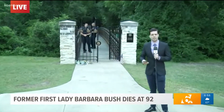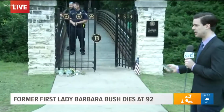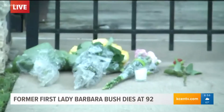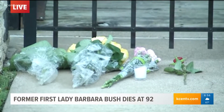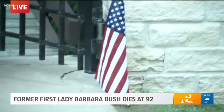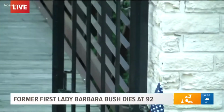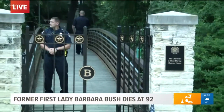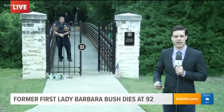Then there will be a private funeral for her on Saturday at the same church before the motorcade makes its way up here, up to the site where she will be laid to rest with her daughter, who died at age 3 of leukemia. And as you can see behind us here at the gate, it is usually open to the public, but it is now closed off, and there are already some flowers laying there. So it really is a fitting tribute to the former First Lady, who is truly loved by the country, and where she will be laid to rest right here at College Station.